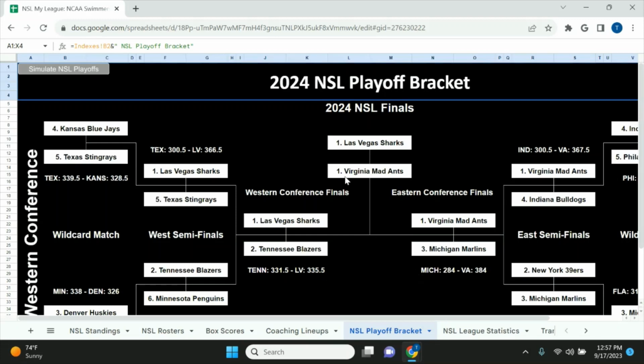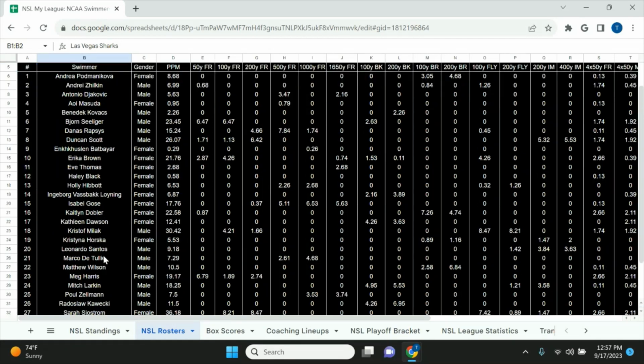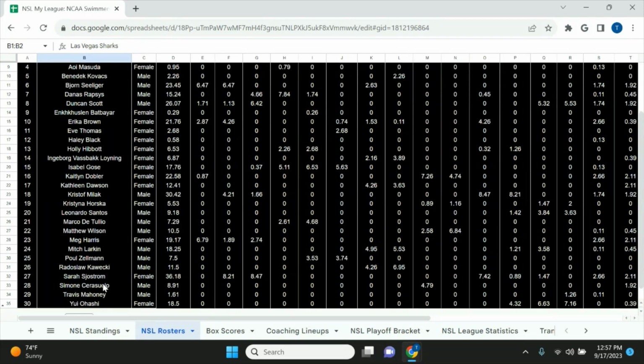And now we are on to the finals, facing Las Vegas. So let's see what their roster looks like. They have Erica Brown, Bjorn Seeliger. So this looks like a better roster here. Isabel Ghost, Caitlin Dobler, Christoph Milak, who's probably their best swimmer here. Or actually, no, it's probably Shostrom. And Meg Harris, Mitchell Arkin.